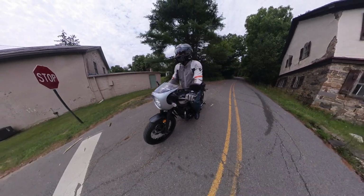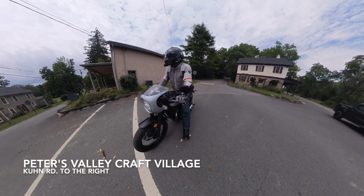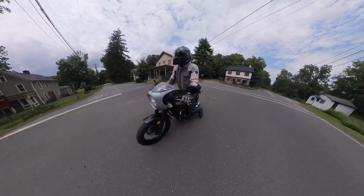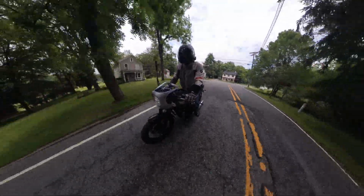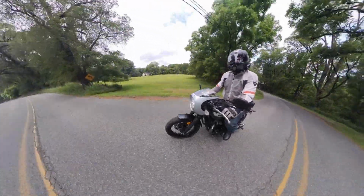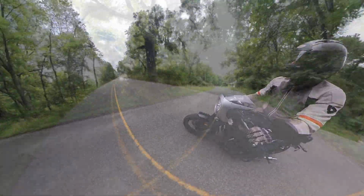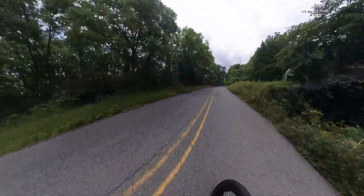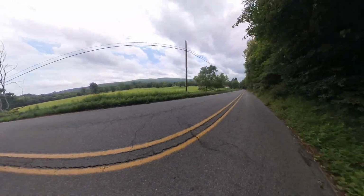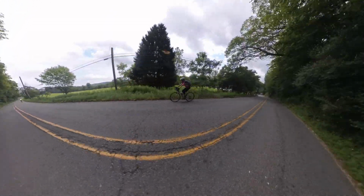Here's another intersection. This is probably one of the two largest intersections on the road. Peters Valley Craft Village. Now that road to the right takes you back to Old Mine Road, but I didn't know it at the time. Google Maps wasn't telling me anything. There's some people here. So far I passed one bicycle, two cars, I guess you would say. I don't know if you count that guy from Connecticut. He was backing up all the way. Hey, here we go. 2 bicycles, 3 bicycles.